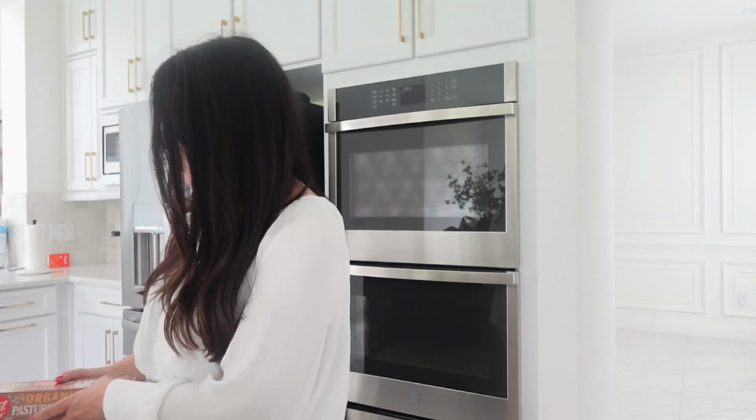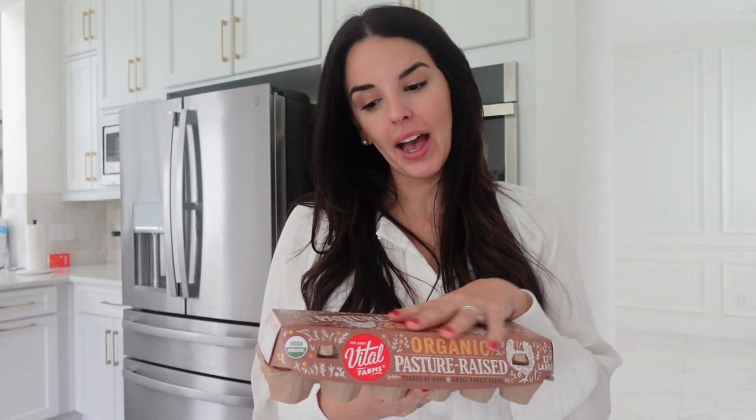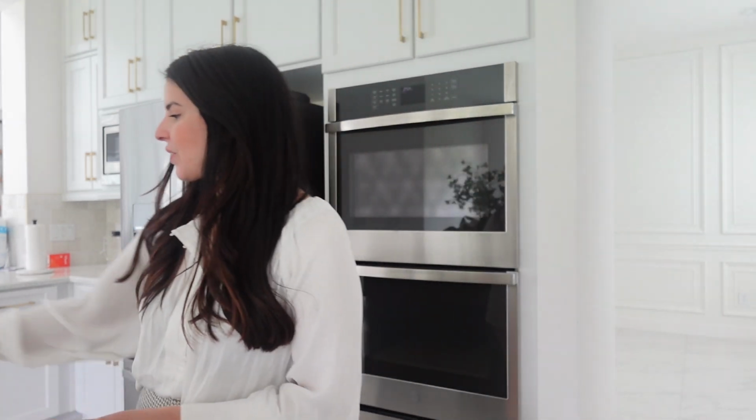I also purchased some organic and pasture raised eggs. Eggs is something that you always should have whenever you have people over. I eat a lot of eggs, tons of eggs, and I have changed my egg purchasing to pasture raised, organic, small family farms. These are not the ones that I usually buy, but they are the only ones that were in stock this time around.